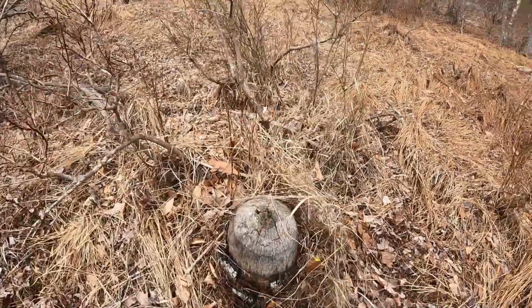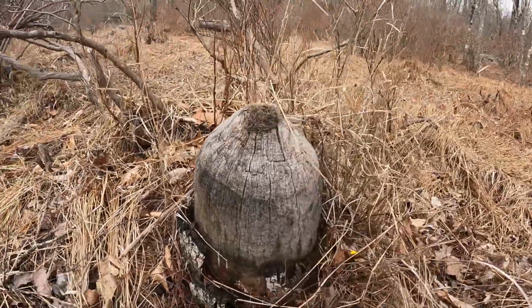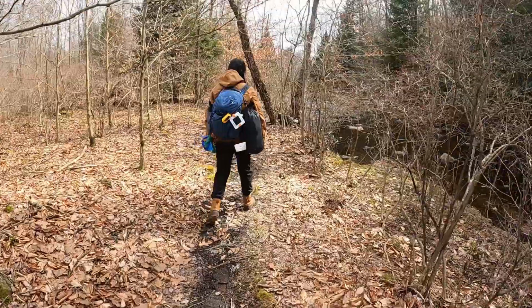Wow, check this out. This was definitely done by a beaver at some point. Looks pretty old though. I don't see any beaver dams nearby though.